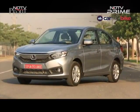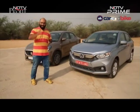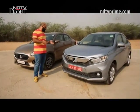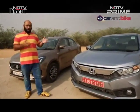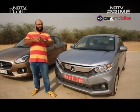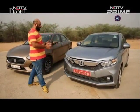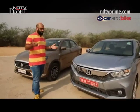I think it's been designed by somebody who's obsessed with geometry in school, which is why you have a lot of right angles, a lot of flat faces. And to be very honest, that's the design language that Honda has taken in the recent past. The Civic has a very flat front. It's got this big chrome piece, big chrome garnish like the Amaze does. And the Amaze sort of apes that design language, which is, of course, obvious.